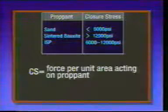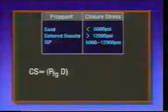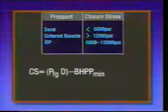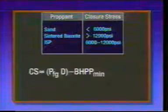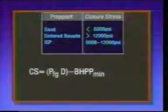Closure stress is the amount of force per unit area acting on the proppant and is essentially equal to the original pressure required to open the fracture, minus the pressure remaining in the fracture. The equation shows that with production, the closure stress increases as pressure decreases, and the stress is greatest near the wellbore, where the pressure drawdown is greatest. The fracture conductivity will decrease if the proppant is embedded in the rock matrix or crushed. Angular proppant particles tend to crush more easily, hence the attractiveness of a proppant with a high degree of sphericity.